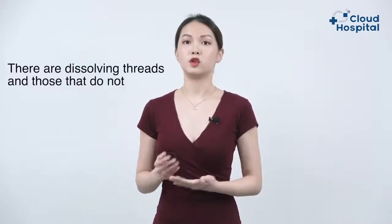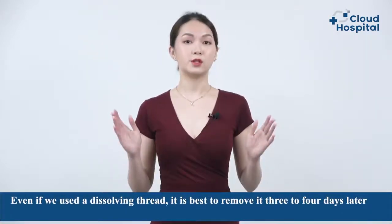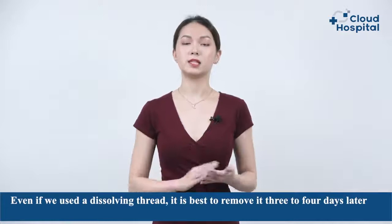In terms of thread use, there are dissolving threads and those that do not. Some say if we use dissolvable threads, there is no need to remove the thread, but for that to happen, we need many months. But during that time, the stitches separate the tissue, so even if we use a dissolving thread, it is best to remove it 3 to 4 days later.